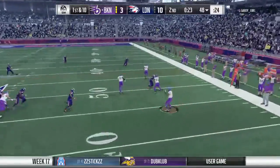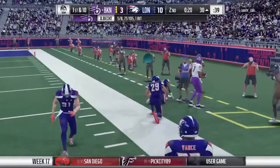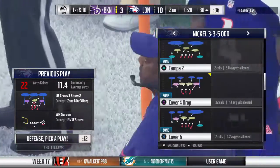They'll try and start this drive in the air. A quick hitter complete. It's Douglas. A good pickup there at 22. Right after the turnover, they come out throwing. And that means it's a sudden change situation.